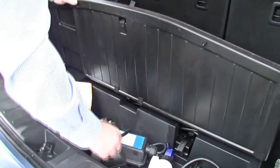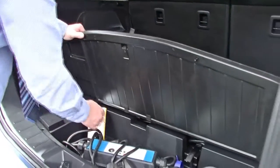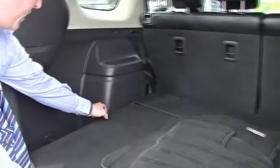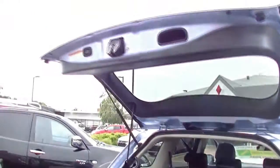Having a look under here, we have another charge point here. And once again, it is a 10 amp charge point. So very nice. Good condition, couple of minor little scuffs in the back here. Nothing substantial though. And once again, we have our button to push up the top here.